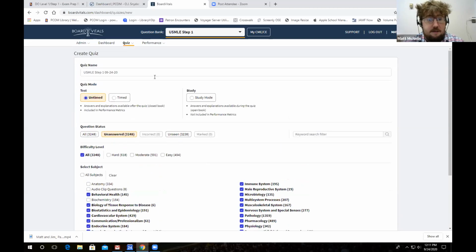And again, the same thing here with the performance. It'll give you a performance tracker, performance timeline for Board Vitals, and you can keep track of what's going on. Like I mentioned, Board Vitals will not require you to authenticate through our Open Athens system. You will have to create an individual profile, though, using your PCOM credentials. So just keep that in mind, obviously, so you can keep track of what you are doing. So that is Board Vitals.